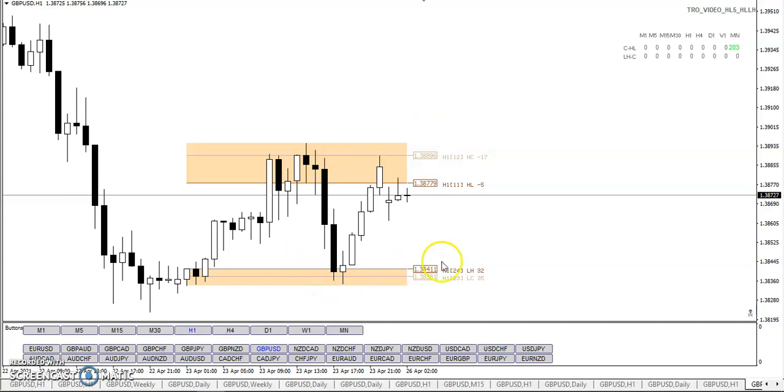So we can all agree upon that this is the lowest high because the indicator's telling us that, but we can see right here, out of these 24 bars, this is the lowest high. It's just that simple. On the upside, you can look at the same thing. Here was the highest low, and here was the highest close.